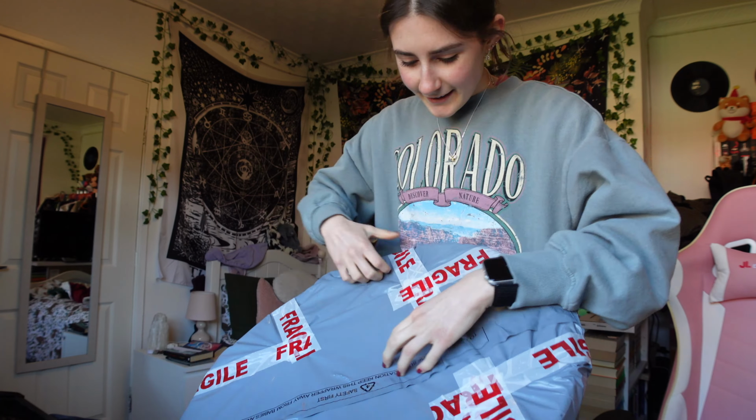Okay, next package, we're gonna have to change angle because it's big. Hula hoops. I don't know how else to open this apart from just rip.